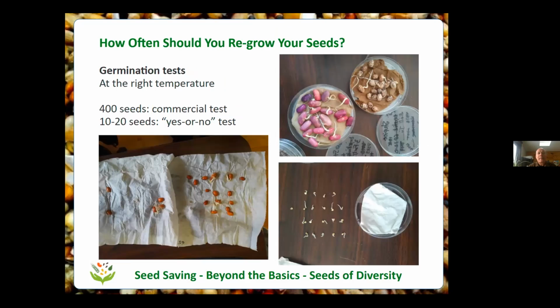And finally, how often should you regrow your seeds? We do germination tests. There is no rule of thumb on how long your seeds should last or when you should regrow them. The only way to know is to test them and see if they're still going. So you germinate seeds at the correct temperature for them. Lettuce seeds like to germinate at a lower temperature and pepper seeds like to germinate at a hotter temperature. Do your germination tests at those temperatures.